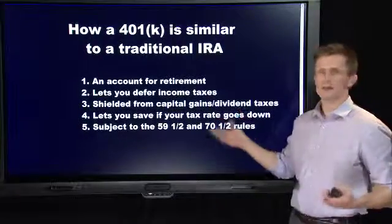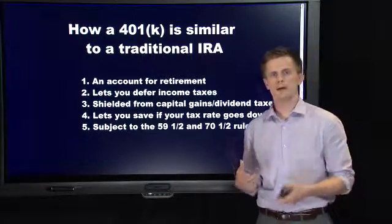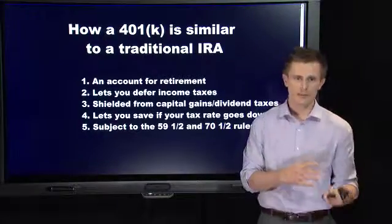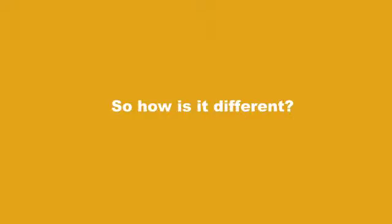And finally, with some exceptions, it's generally subject to the same 59.5 and 70.5 rule, namely that you have to wait until you're 59.5 to start taking money out of it, and then once you're 70.5, you're required to start taking money out of it. Fair enough. How's it different, though?